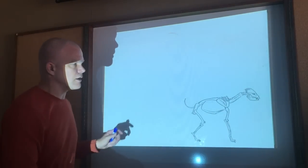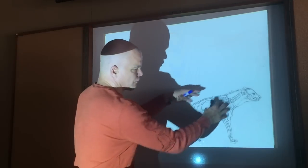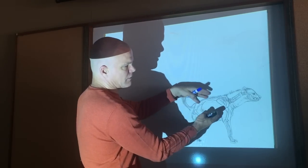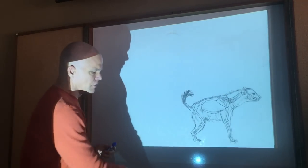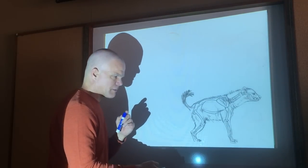And if you put the fur on top of these, you see that the fur just sits on top. They've got a deep body, a long, thick, muscular neck. On all the legs, I'm going to back up just one moment.